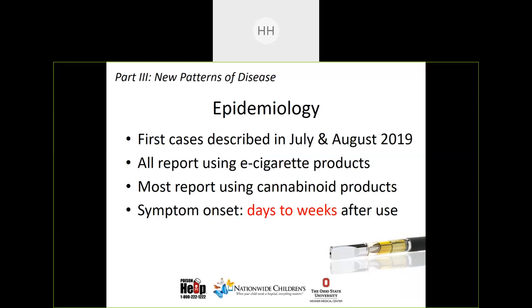The most recent case that I had was a kid who had been getting his cartridges from a manufacturer who moved his business to another state, and so he wasn't able to get it from him. And so then he started getting it, he said, quote, here and there, but he was getting it from buddies who were, you know, doing their own cartridge refilling. And then he started to develop symptoms. So the symptom onset can be days to weeks after use.